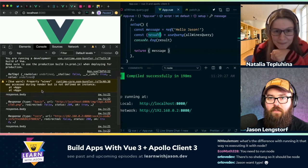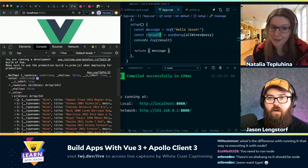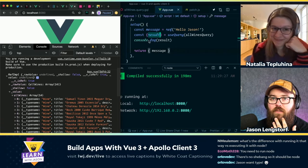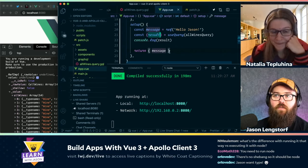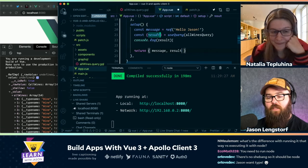Okay, so here's our ref. Value. So you can see result is a ref. Okay. So if I want to use all wines, I can just return result like this, or what would be the right way if I wanted my list of wines?